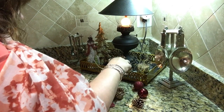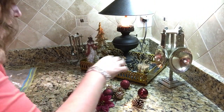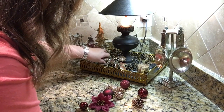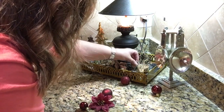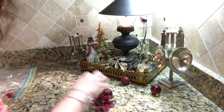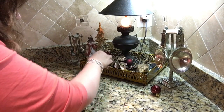I may revisit this and come back and add some things to this. But I have enough stuff that as I go through my bins and boxes, I'm sure that I'll be able to find some more things if I want to fill in here a little bit more. I feel like I had something over here. Of these balls. Yes, I like that much better.